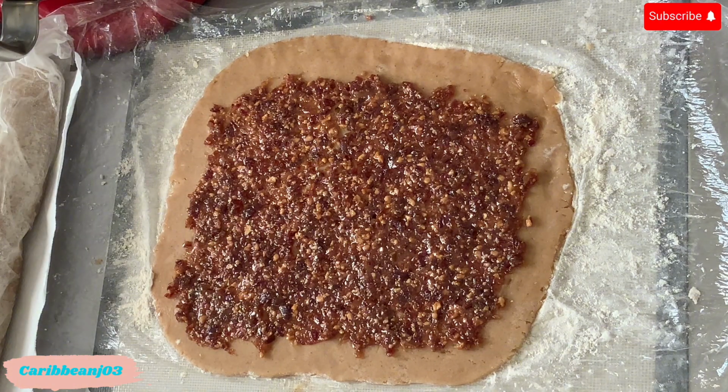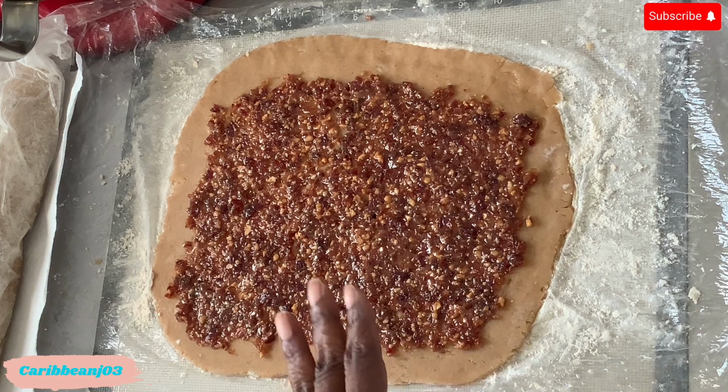And I heated it up in the microwave for about maybe, I don't know, 15 seconds or less. But you don't want it to get hot, hot, hot because remember, you're putting it on raw dough. So you don't want it to start cooking the dough before you bake the dough. I spread it on there already, as you can see.